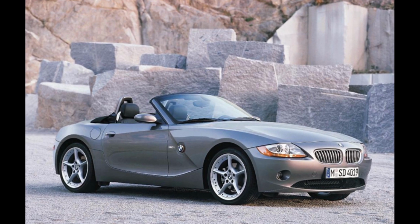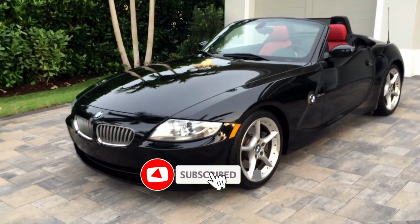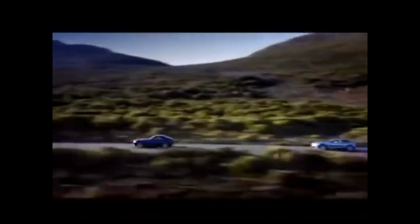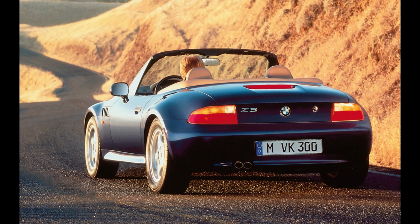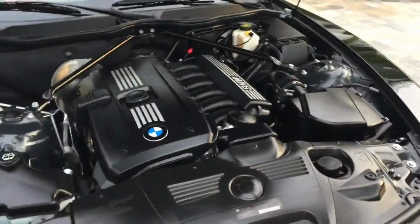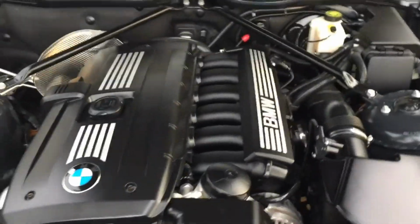At number 3 is a well-deserved place. It's the BMW Z4, a car I actually particularly want to buy as well. The Z4 has obviously been around for almost 20 years after the success of the Z3, and you still see them today because it's a reliable car. Now, a few owners have reported failures of ECUs causing misfires, but the majority of these cars will literally last 10 years if you look after them.